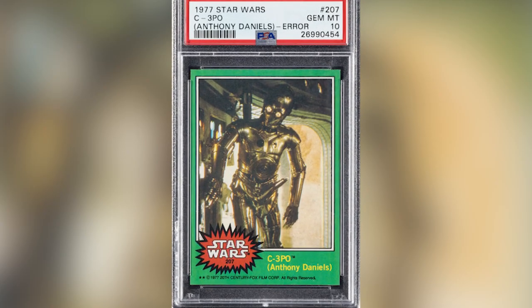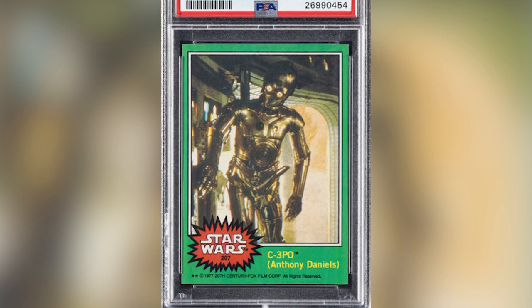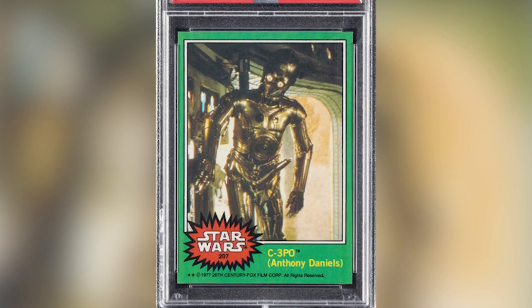Will, why don't you take Goldenrod? Sure. So this is the most, shall I say, infamous error card ever made. I'm not sure what I can say on the air, but a close inspection of this card of C-3PO, one will see a certain phallic shape coming out of his midsection, and that was a mistake by Topps.